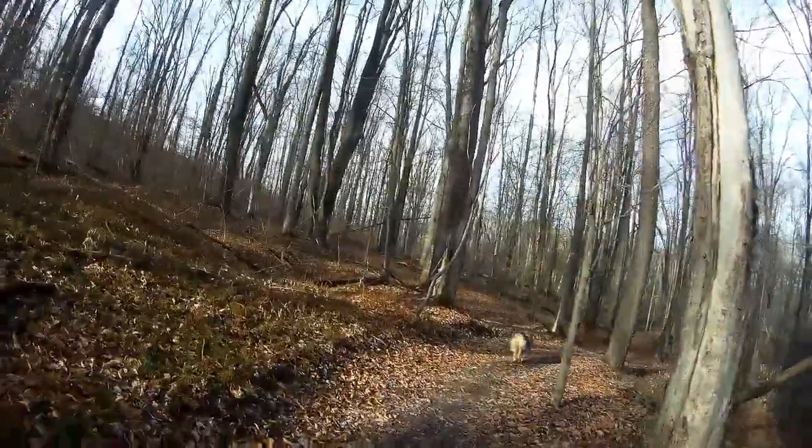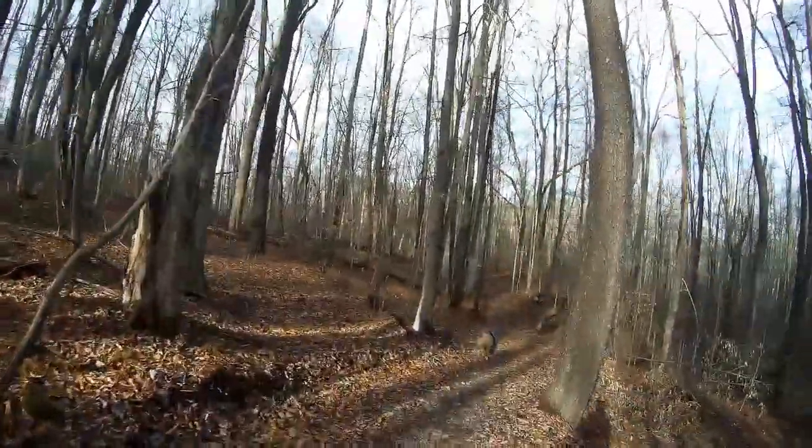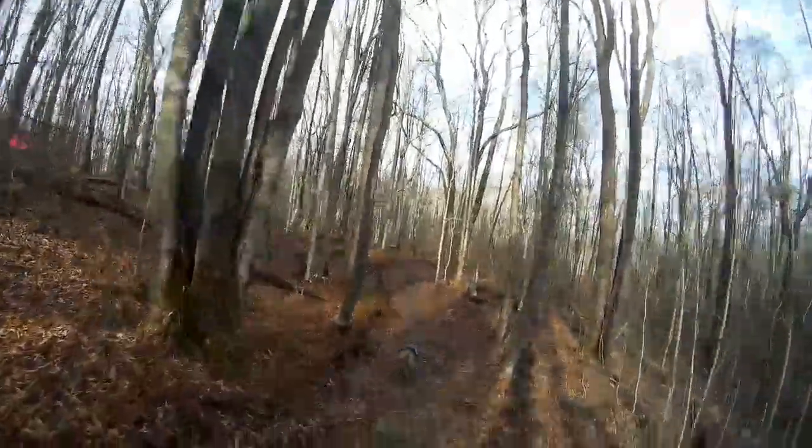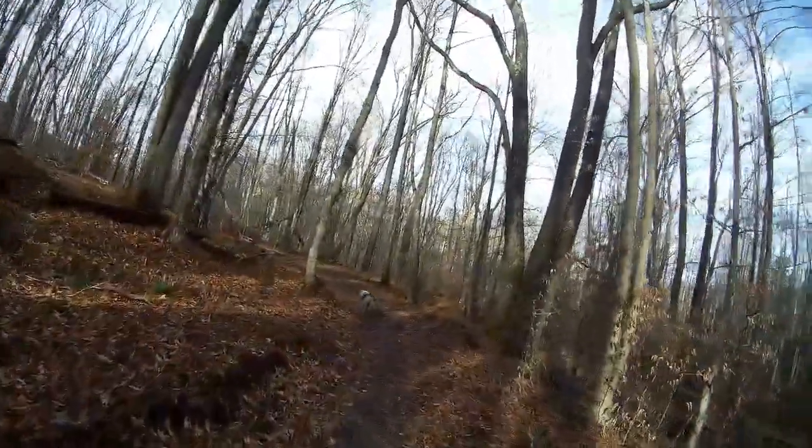We've never mountain biked over here. Most of the mountain bike trails we've done in the Davis area are mostly rocks, technical. But this is a nice flowy track.